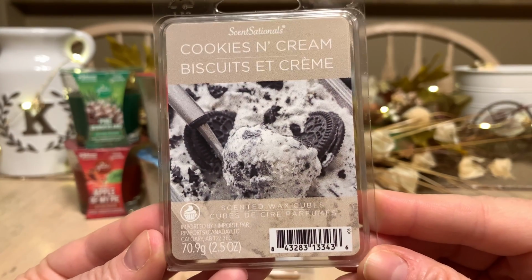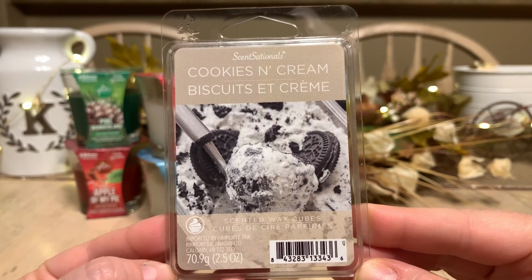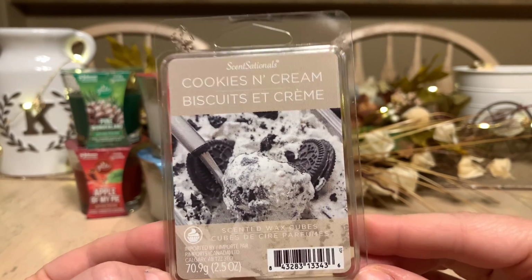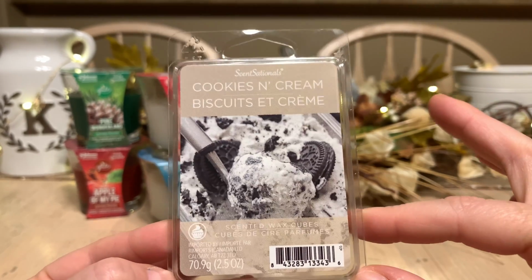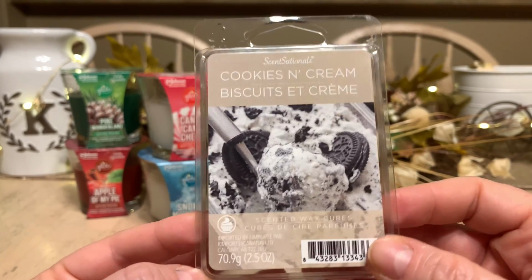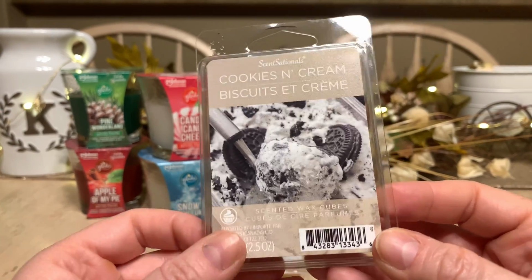Cookies and cream. Oh my goodness, when I saw this, I was so tempted, because when I smelled this, it smells like freaking cookies and cream. Like it smells like an Oreo. There was one sleeve and I almost bought the whole sleeve. I'm like, no, because I had found this after. In a moment, I'm going to show you the majority of what I picked up.